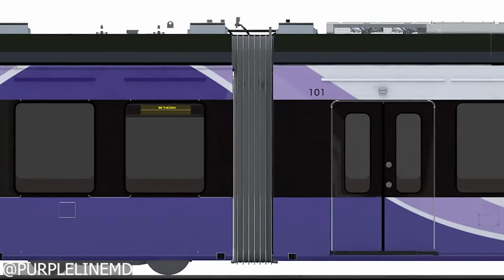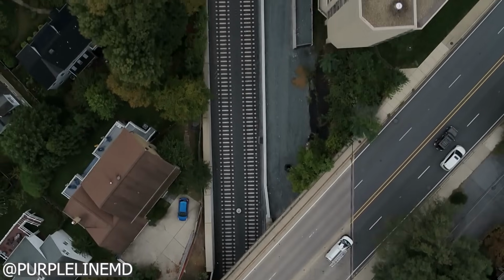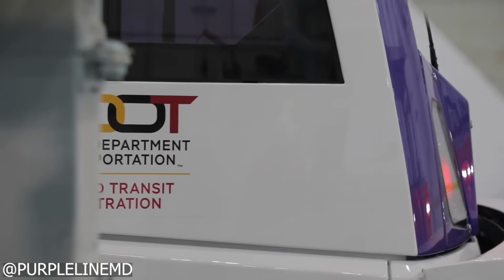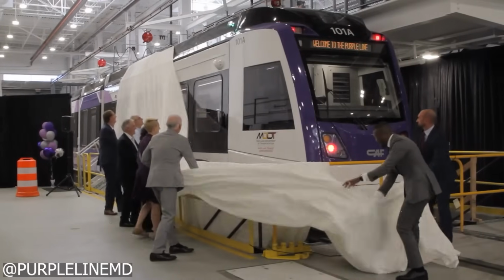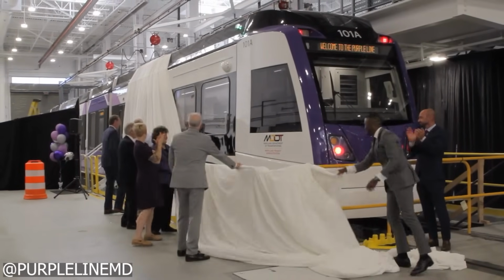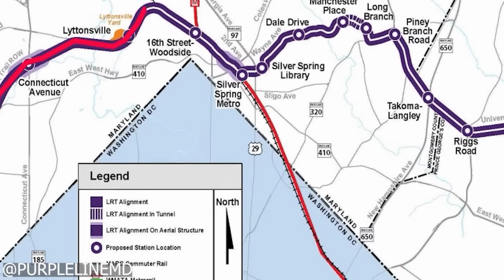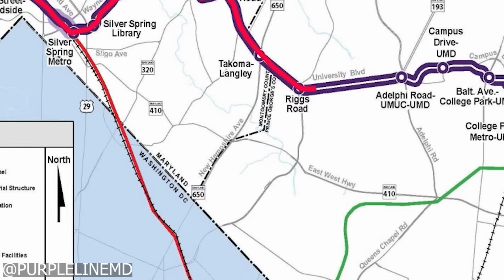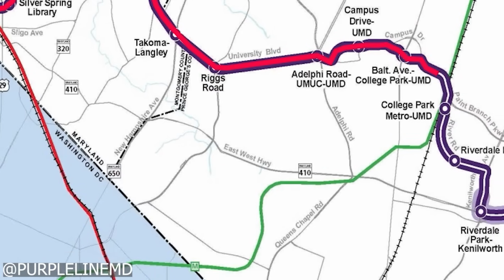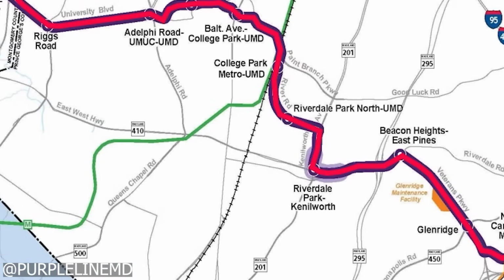The Purple Line is a transformative 16.2-mile light rail project currently under construction in Maryland, designed to significantly enhance east-west transit connectivity across Washington, D.C. suburbs. Once complete, it will link key communities, including Bethesda, Silver Spring, Takoma-Langley Park, College Park, and New Carrollton, through 21 strategically located stations, with 11 in Prince George's County and 10 in Montgomery County.